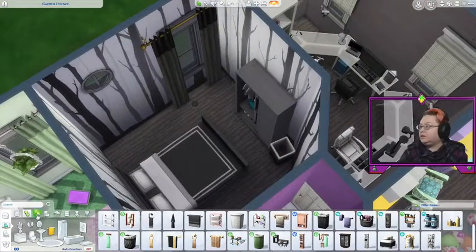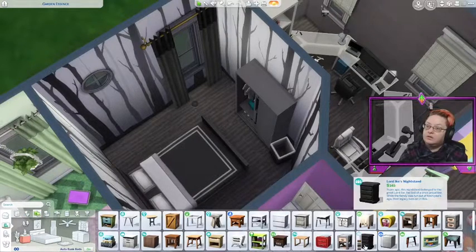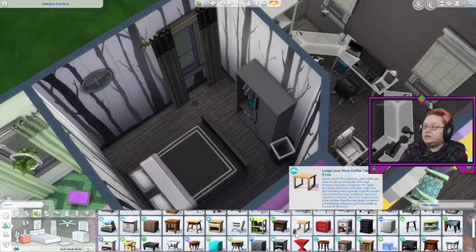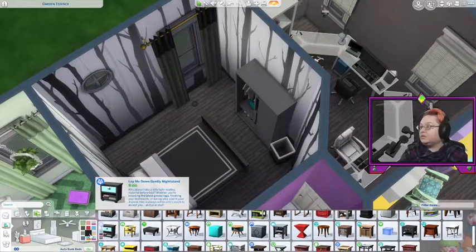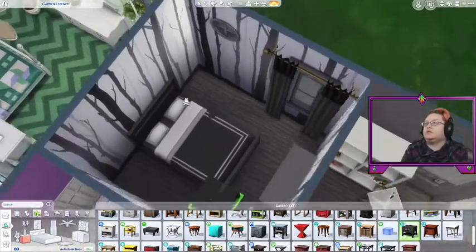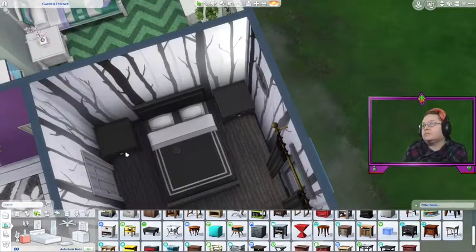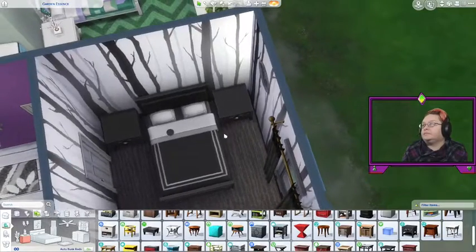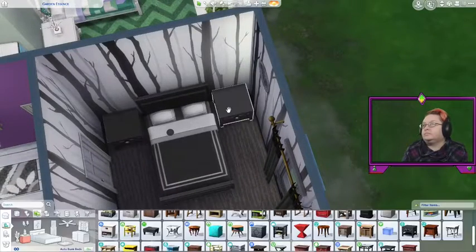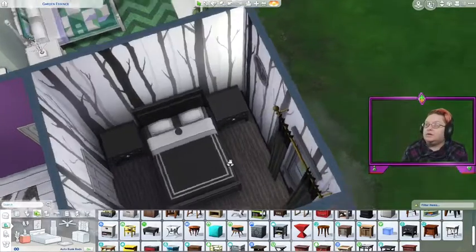Okay, I need side tables in here, and I'm kind of thinking that these, and no, that have too much blue on it. I'm thinking these. Okay.